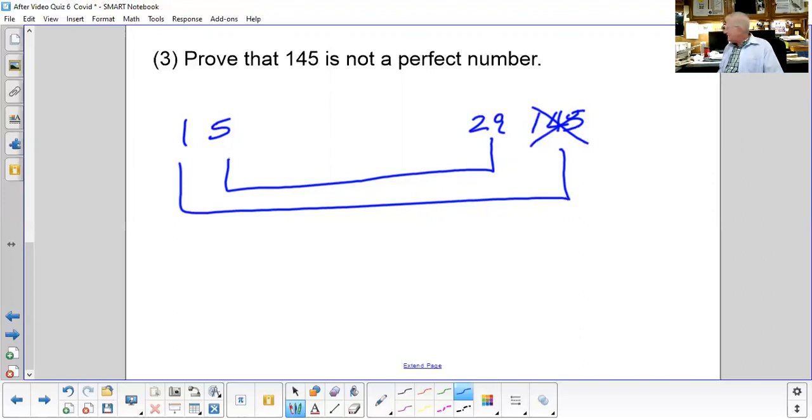Okay, 18 doesn't work. 145 divided by 18 will not work. Close, but doesn't work out too well. So I'm up to 18. Let's go to 19. Okay, 145. Whoop, not 148. 145 divided by 19 won't work.